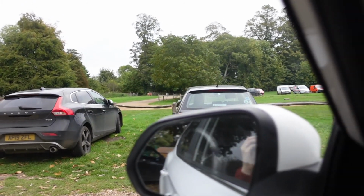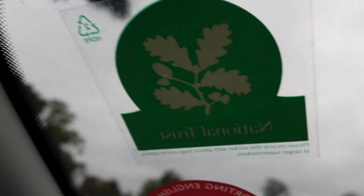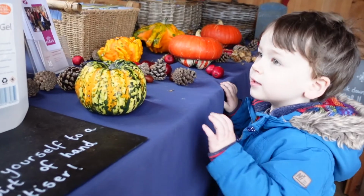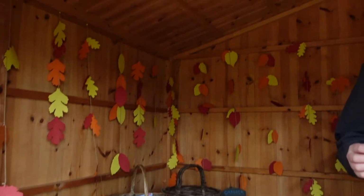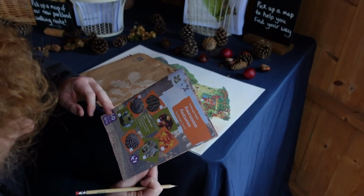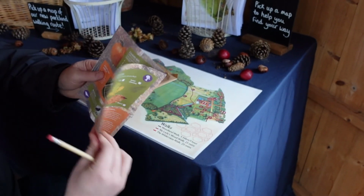These guys are keen. They've got two National Trust badges. They've only got one. What's that about? It's so autumnal in here. This is what I would like my shed to look like. Alas. It's always exciting when you've got a pencil. We've got to spot these autumn treasures as we walk around.